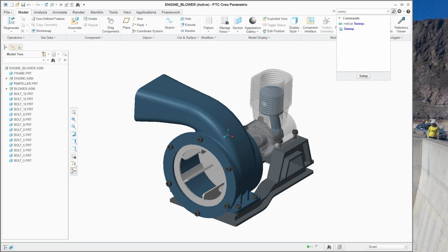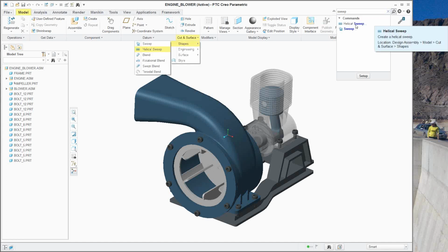Okay, so there's a couple. The example that I grabbed the screenshot of earlier, you can see as I start to type, it immediately starts giving me a list. So I don't know where helical sweep is. I don't remember. It's been a year since I've used it. Well, look. Creo highlights it for me. It tells me what tab it's in. Hey, it's in the Model tab. It's in the Cuts and Surfaces menu. It's in the Shapes helical sweep.